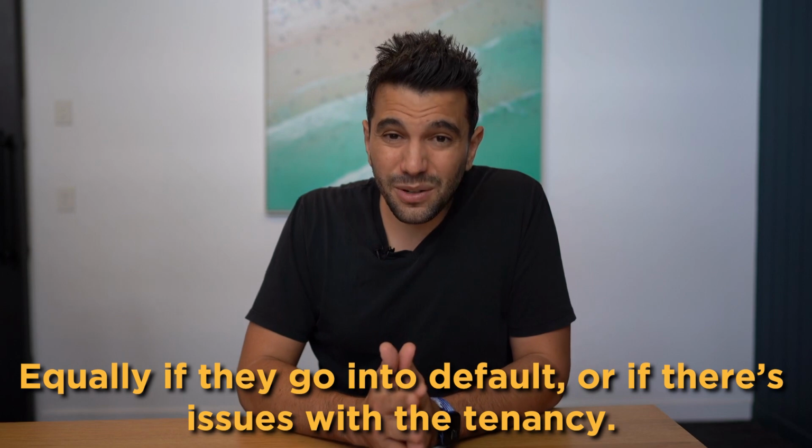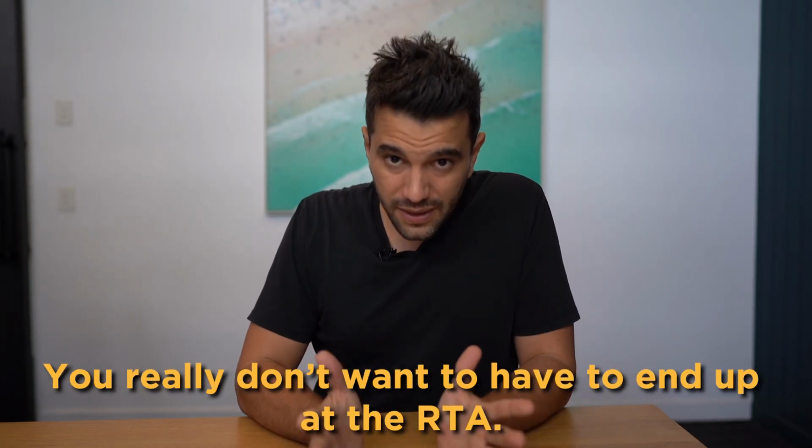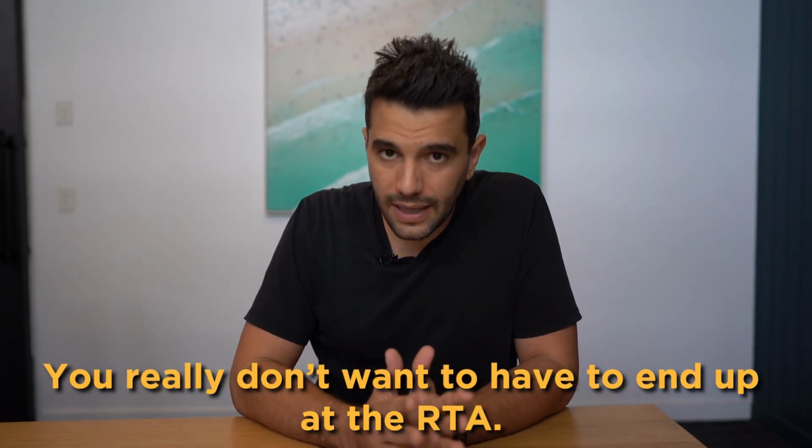If there's things broken, they can get it sorted out. And equally, if they go into default or if there's issues with the tenancy, you really don't want to have to end up going to the RTA and mucking around with that. So I definitely suggest that, especially for a short period.